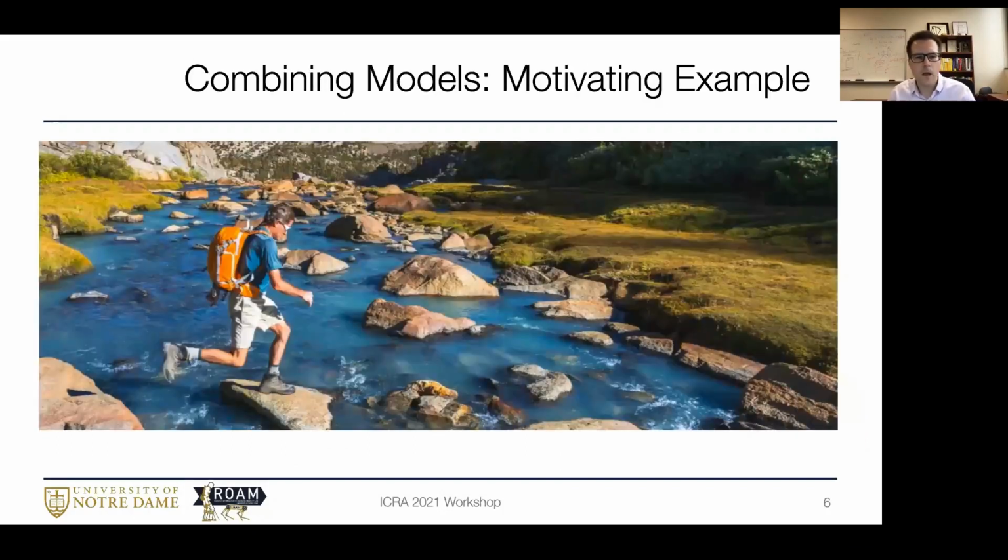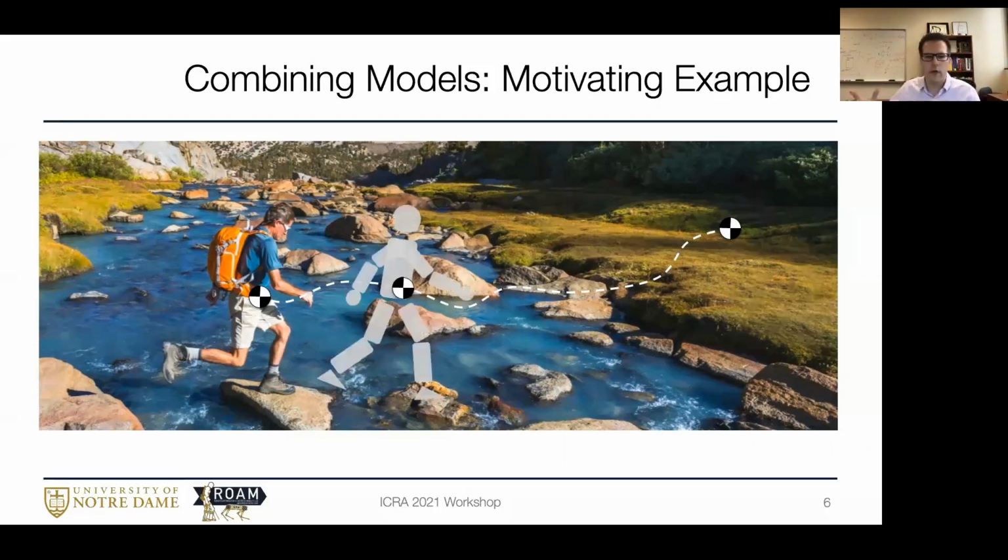So let's consider this hiker trying to cross this stream, and imagine the hiker needs to go from where he's at to over on the right. And I'd like you to put yourself in the hiker's shoes and think, what might you be thinking about in your plan for getting across this stream? I'd guess that in the near term, you might have some idea of how you're going to move your whole body, but as you think about your plan further out into the future, there's going to be a little bit more fuzziness or abstraction to it. Maybe for the next step, you have an idea of which rock you're going to step on, but further out, you probably just have a really rough plan in mind.